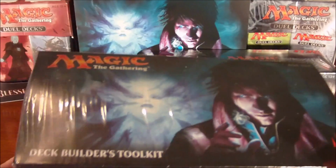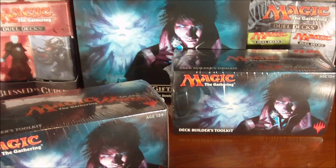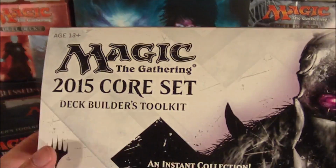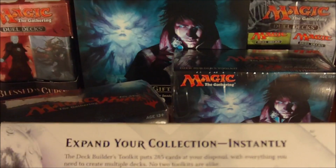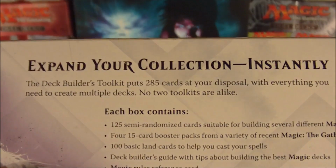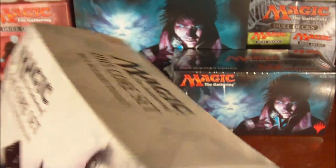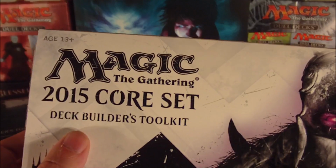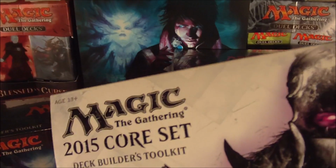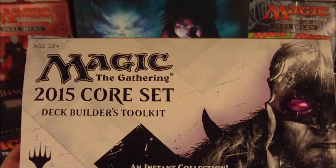So this isn't the first Deck Builder's Toolkit that I've purchased in my days. The first one I got was actually way back. It was the 2015 core set Deck Builders Toolkit. So it similarly had the 285 cards, and again had pretty much the same breakdown: the 100 lands, 125 semi-randomized cards, and 4 booster packs. Now, in this one, it was 4 different sets. So it had 1 booster of the 2015 core set, and then 1 booster from each of the 3 sets that preceded it. Which I guess the issue with that was that one of the packs was rotated out, I guess they call it.